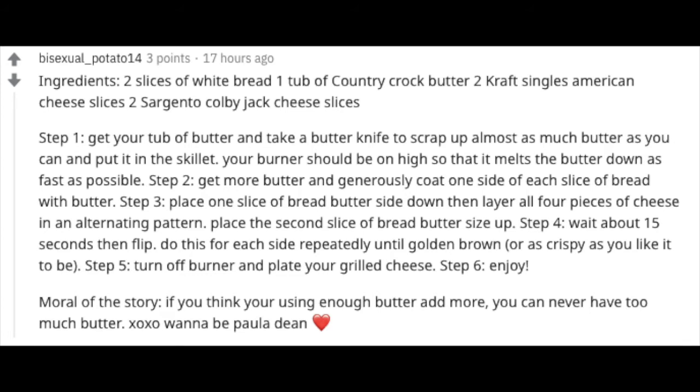Step 4, wait about 15 seconds then flip. Do this for each side repeatedly until golden brown, or as crispy as you like it to be. Step 5, turn off the burner and plate your grilled cheese.